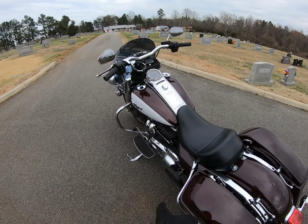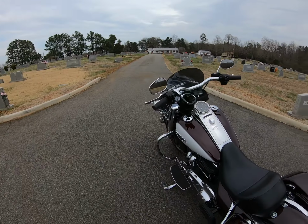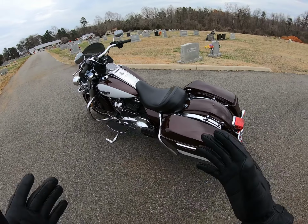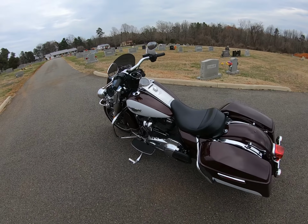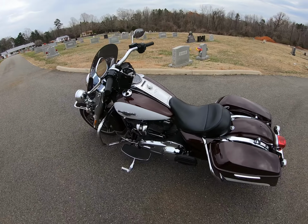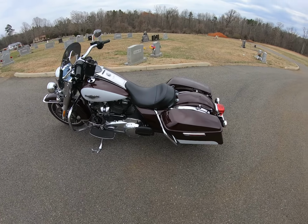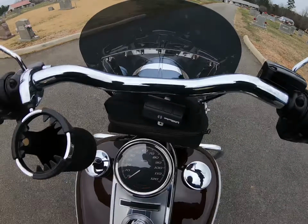I can't say enough good things about this bike. Of course, I had the Lowrider S, and my problem with that bike was I was riding every single day, right? This is my daily. I got this bike in January, and it's now March 15th, 16th, something like that, and I've already got 3,233 miles on it. I know that's not breaking any records, but it's been cold here in North Carolina, and I've been riding it every day. It's my daily. So let's go ahead and fire it up and start riding.